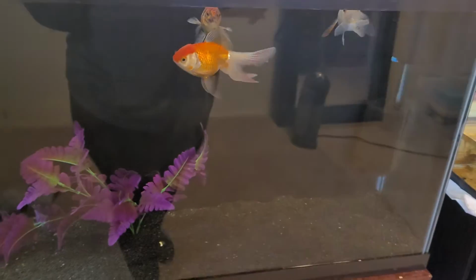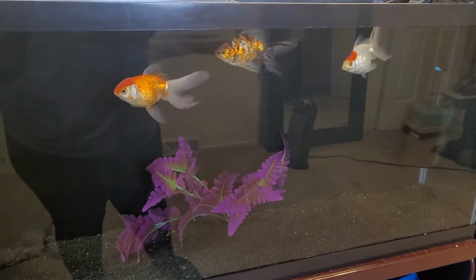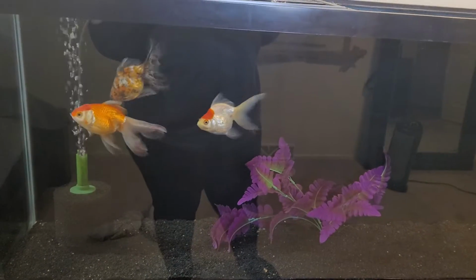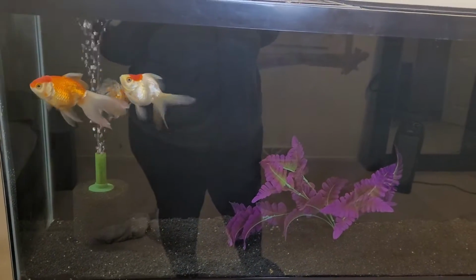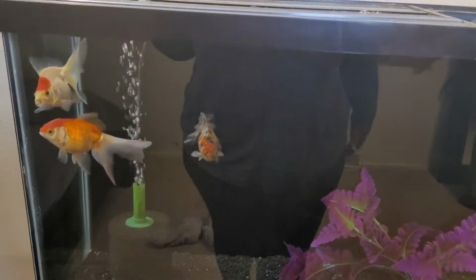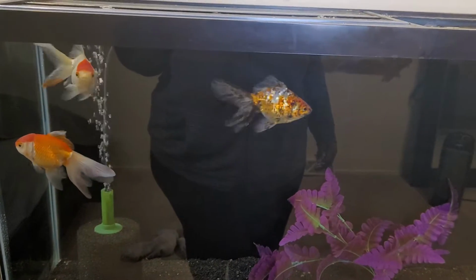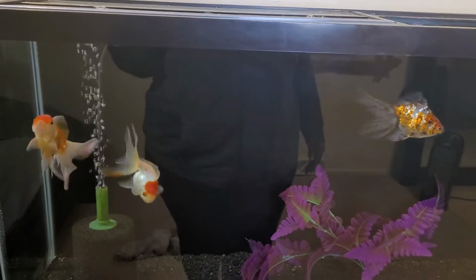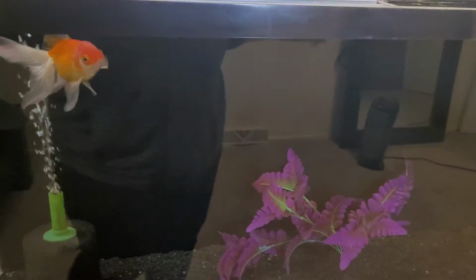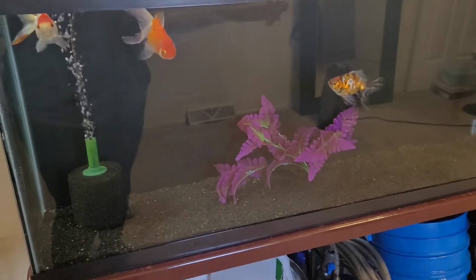As you can see, we are minus a fully orange oranda in this tank. Our lovely owlet is no longer with us. It was strange. She just got really docile, really inactive, and I didn't know what it was. She didn't have ick or anything. I didn't see any growth or anything on her. Her behavior was really off and really different from the other fish, and just different from her normal.